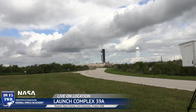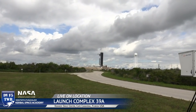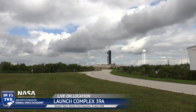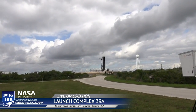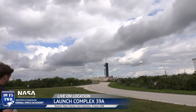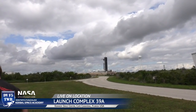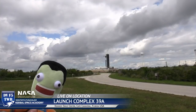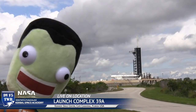A good reminder with our launch window today, which is just under 2 hours: this is one of those times where they can launch any time within that window. We don't think there are any cutouts, known as COLAs, collision avoidance maneuvers, where the rocket would have to stay on the ground to avoid hitting something in space. If they don't hit the opening of the window right at 6:35 p.m. Eastern, they can literally go at any second within that window. Just bear that in mind.